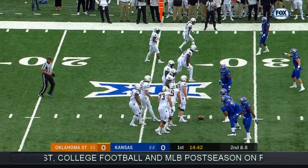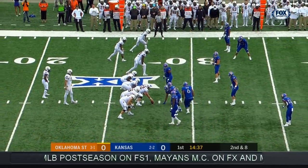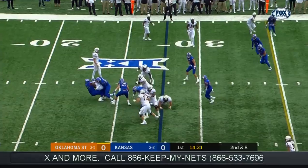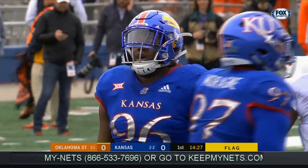Here he is lining up in the left slot where they'll play both backs right now, J.D. King and Justice Hill on the field together. King is the player that's in the backfield. A low snap to Taylor Cornelius and hit in the backfield. Down goes King. There is a marker down as well.